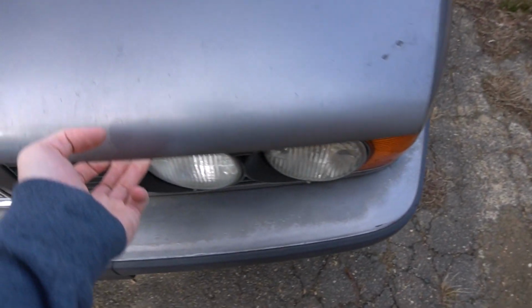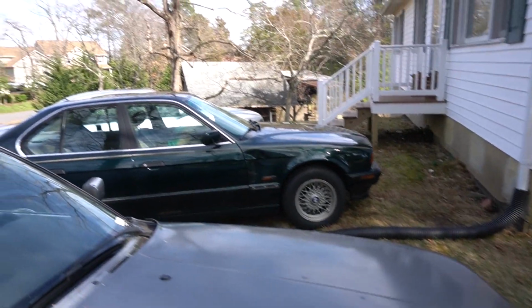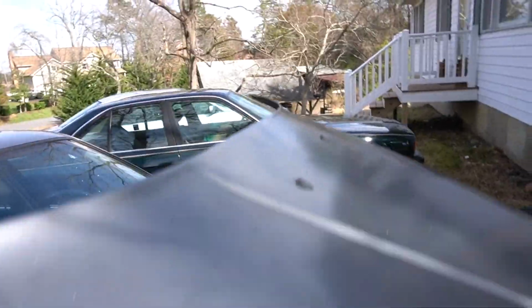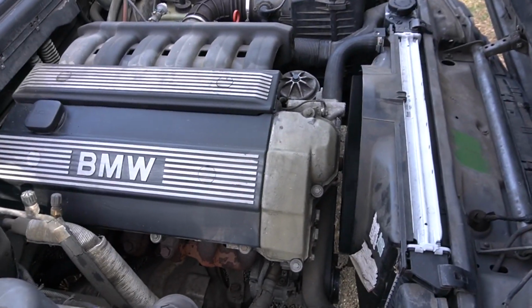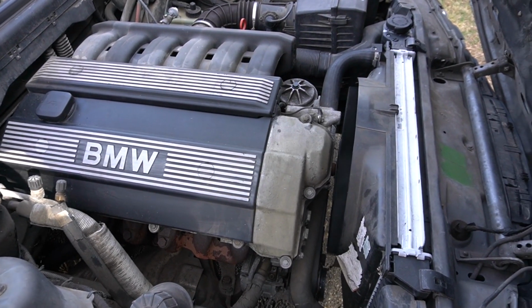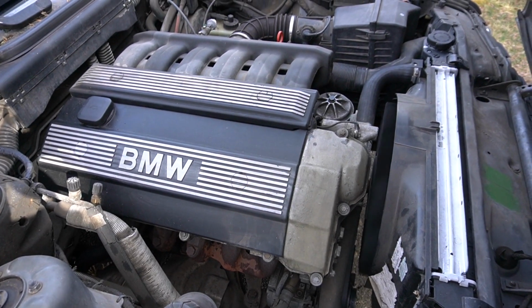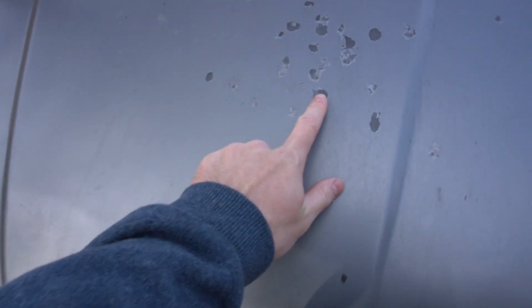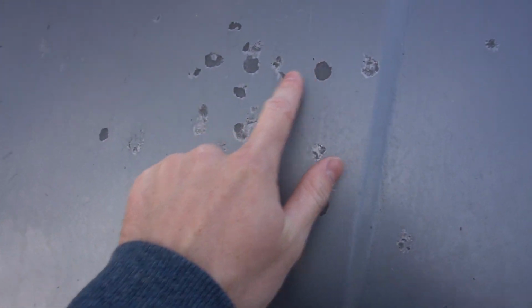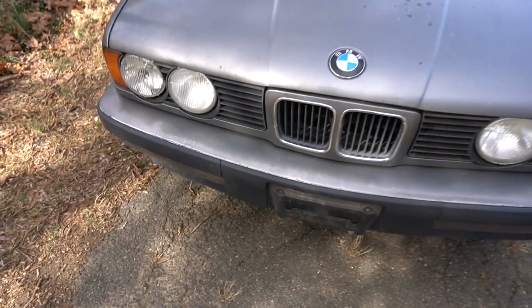This thing runs great. Being a pre-facelift car, it's a non-Vanos motor. So that is a facelift car right there, and that one is Vanos, and it is noisier than this one, which I don't know how much of that might be the Vanos failing because I haven't rebuilt it yet, but very quiet, very smooth, solid little M50. This thing will run forever. A little more of that clear coat flaking here, which is, again, unfortunate, but is what it is. Can't win them all.